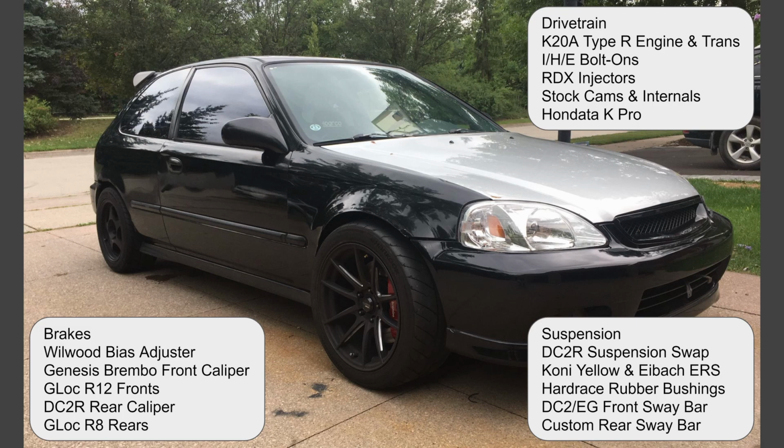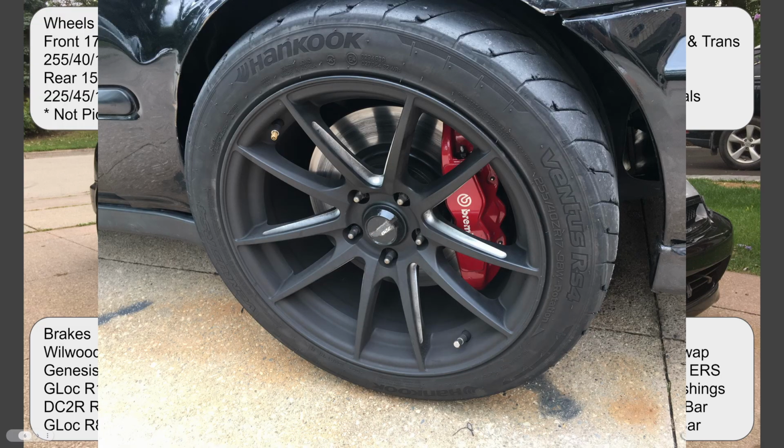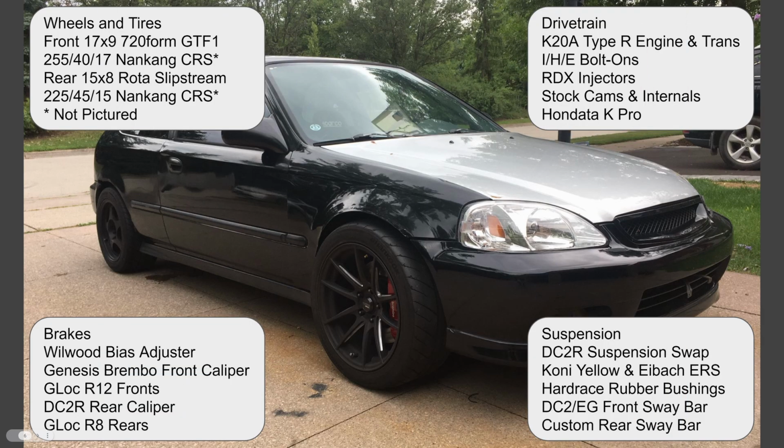very particular about that. From the wheels and tire side, there are 17x9 fronts. Right now I'm running 724 GTF ones. That's in a plus 25 offset. I'm hoping to find something a little bit lighter in the future, but we're talking maybe half a pound per wheel. I'm running 255/40/17 tires in the front, and for the rear we're running 15x8 plus 40 Rota Slipstreams.